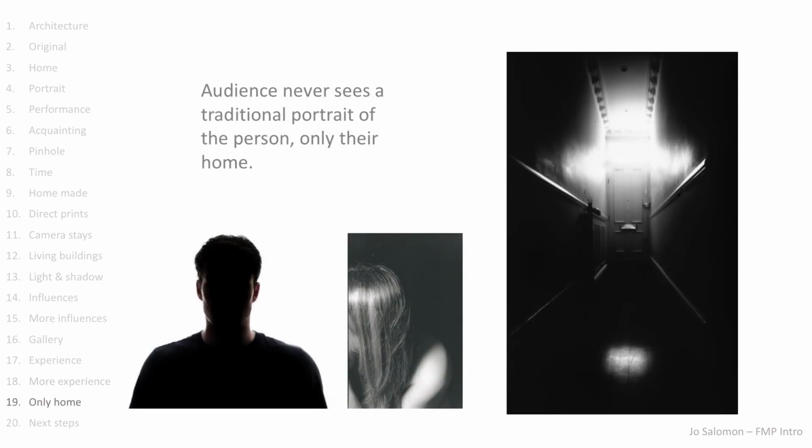And a key element here is that the audience is never going to see a traditional portrait of the person. They're never going to see their face. They're only going to experience the participant through their home. And this is quite different in a world of selfies, and we all take pictures of ourselves all the time.